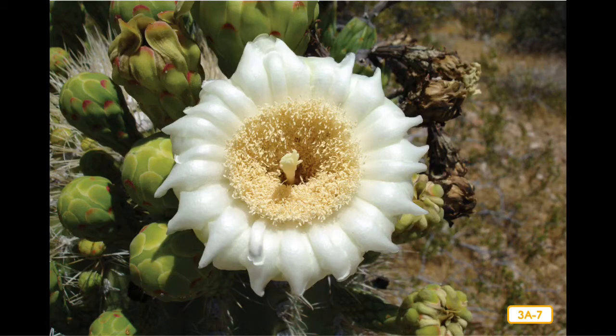At night, when the desert cools down, these flowers open to show sweet nectar, which butterflies, bats, and birds feed on before the flowers close the next day, when it once again becomes very hot. In the summer, red fruit begins to grow on the saguaro. Many animals eat the fruit of the cactus.